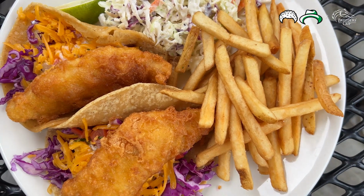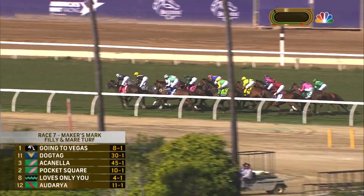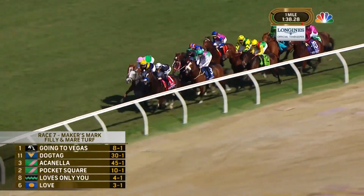As far as our next Del Mar performance, top Del Mar performance in Breeders' Cup history so far, we're gonna go back just a couple of years ago, 3 years to be exact, to Loves Only You. One of the fun things about the Breeders' Cup is what a great international event it is. It was terrific to see Japan get on the scoreboard with this filly.